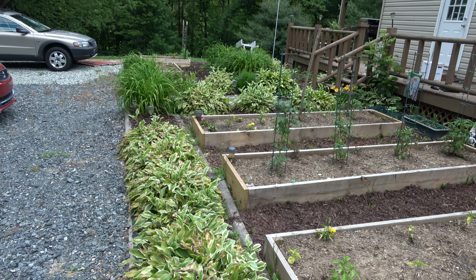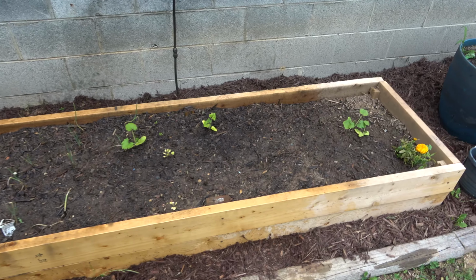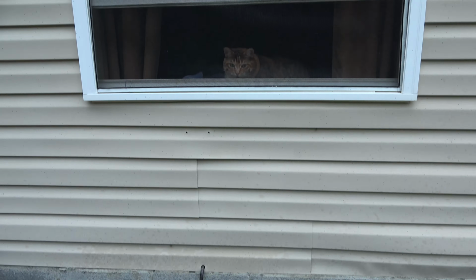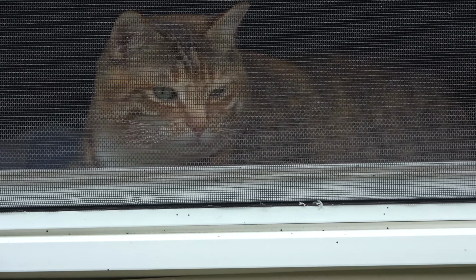Not a bad gig, right? Let's take a look at the back too. Here we go back here. More goodies growing. There's a gourd.